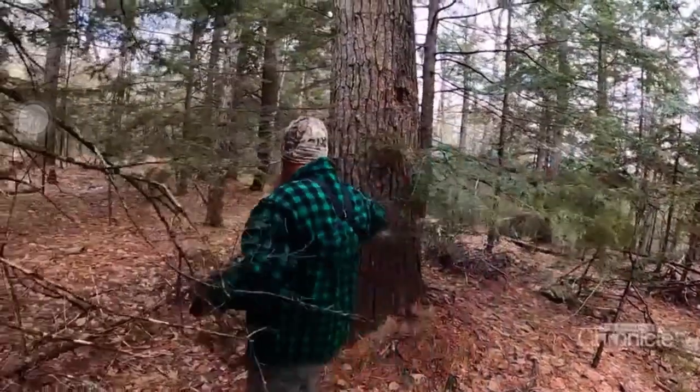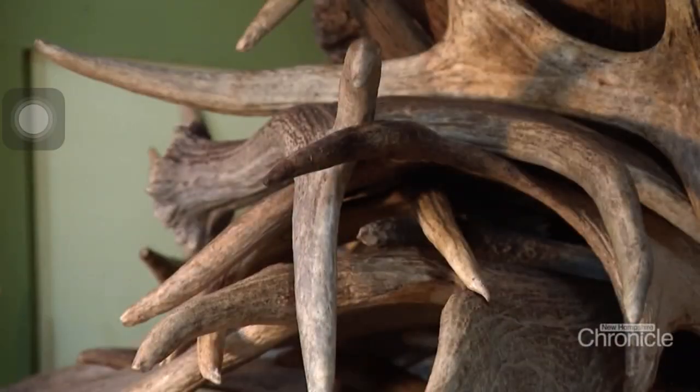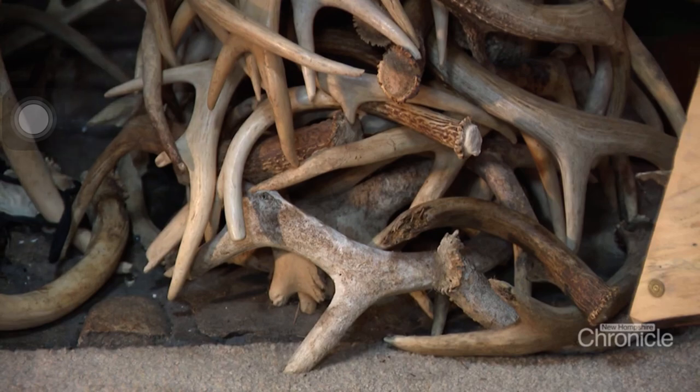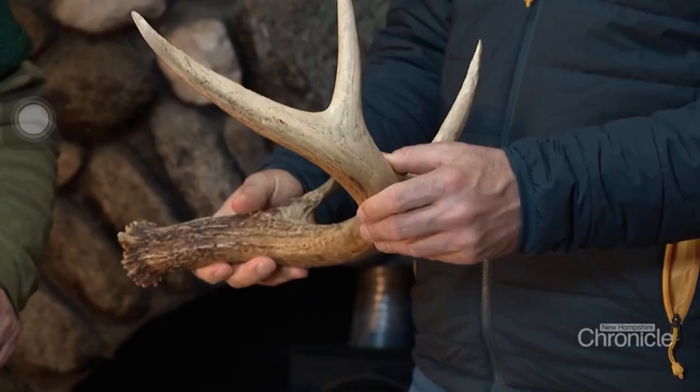How easy is it to find one of these things out in the woods? Not easy. It's a virtual needle in a haystack. Rob's been shed hunting since he was a kid and has collected hundreds here in his Springfield home. That's one of my heaviest ones. That weighs quite a bit.